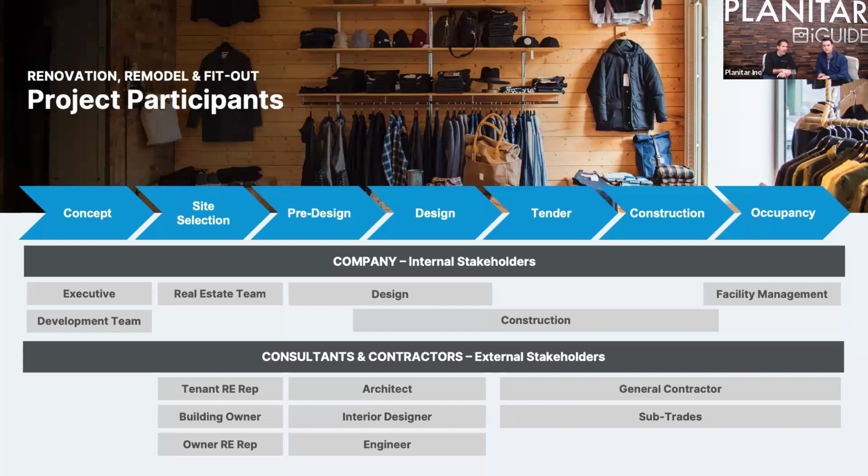To acquire the site, that often requires a real estate team. So internally, concept and site selection in a home, that is the family owner or the owners of the home. But in commercial, there's certain departments or responsibilities that take care of that. So within site selection, there's generally a real estate team. Outside of the organization, you've got outside, we call them consultants and contractors who help with that.